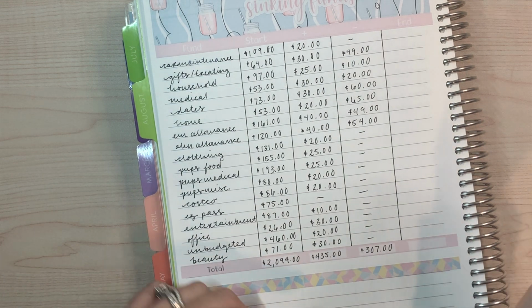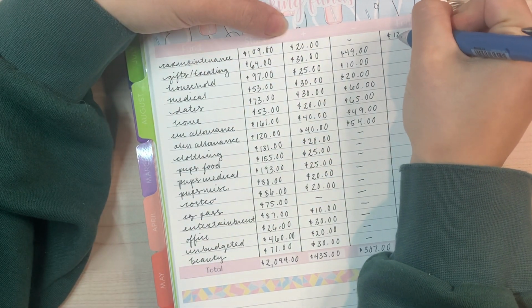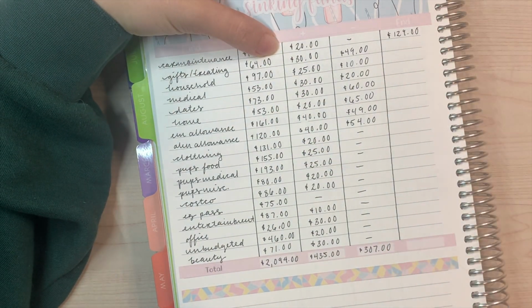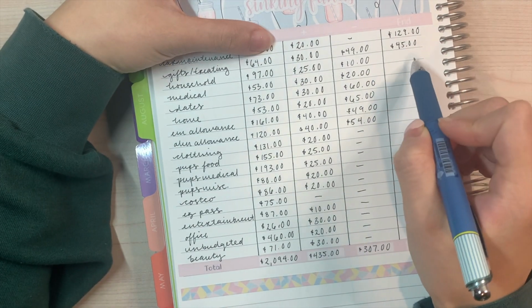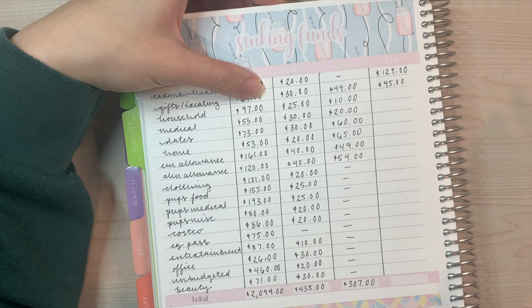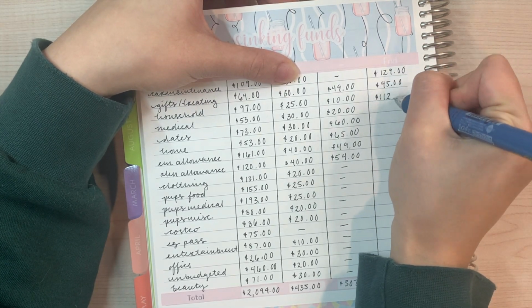And then we can just calculate out the ending amounts. So this one will be $129. This one will be 64 plus 30 minus 49. That is going to be $45. And then the next one for household, we have a leftover of $112.